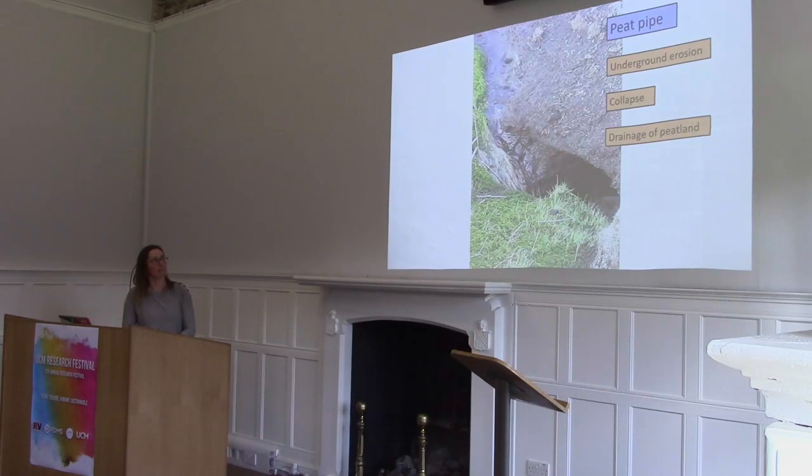You can also get these quite scary looking things called peat pipes. Apologies, it's not a very good picture, but they do happen naturally within peat, but they can be made worse if it's dried out, because you get cracks in the peat and the water can find its way through and it carves out a little pipe underground. Sometimes you can see them like this and the water is just pouring into them. Sometimes you wouldn't know they were there, or the ground above them might collapse a bit and you can see them. But it's still eroding that peat, taking it away from underground and into the rivers. Like I say, they can collapse and cause further drying out of the peat.